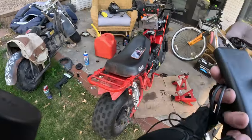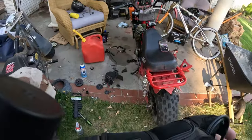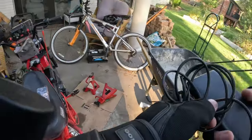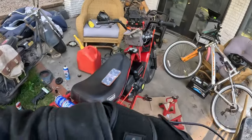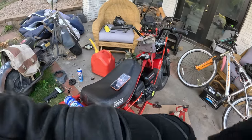Good morning, everyone. Welcome to my little outdoor, very organized workshop. Today, we're gonna head to the cars and coffee of my little town here. It's up north. As you can see, I've got a stock Predator 212 on this bike.